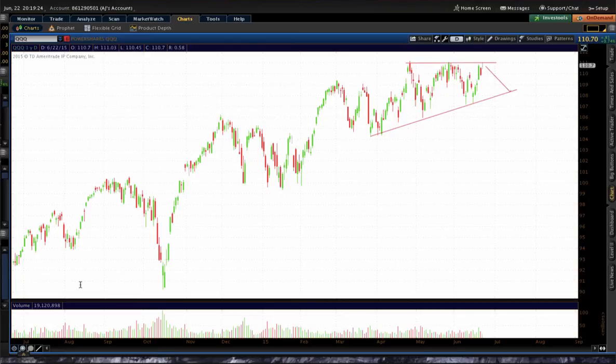Now, Dylan says, at what point would you say an engulfing pattern has failed or will fail? Well, whether it be a bullish or bearish engulfing pattern, if it's a bullish engulfing pattern and it goes lower, then that's a failed pattern. If it's a bearish engulfing pattern and it goes higher, well, that's the opposite of what we would expect, and that too would be a failed pattern.